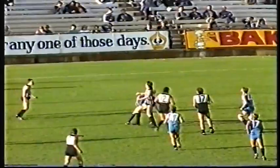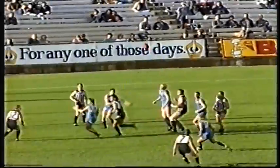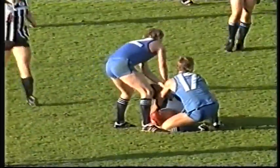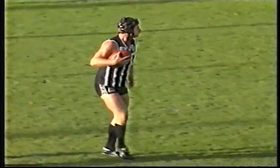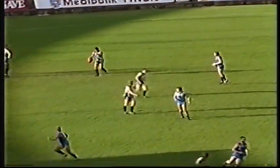Look, somebody has made a mess of his guernsey there at the back. The throw in over the top. Martin. Curtis a chance to clear. Oh, he's ridden into the ground. Must take the free kick. Curtis at full back. Started centre field. He's gone into the back pocket when Port Adelaide were forced to recast.